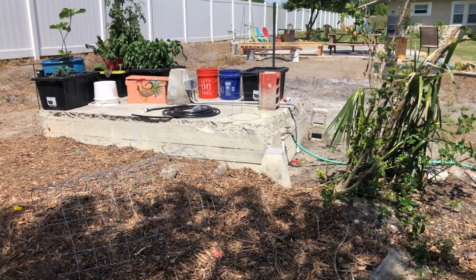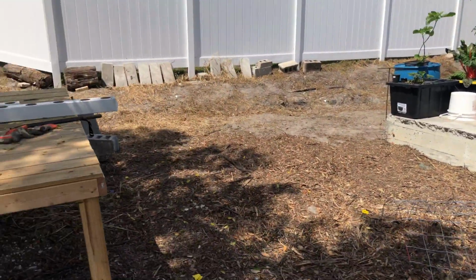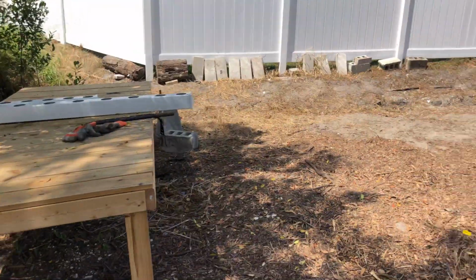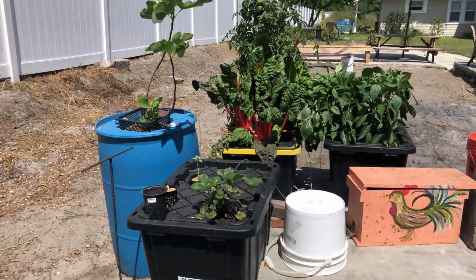We finished getting the teardown house out of here. This was a house just probably 2 months ago. It's all gone. We've got an area over here. I think this is going to be a lettuce table. It stays in the shade. We've run power out here, water out here. And this is all the deep water culture stuff.